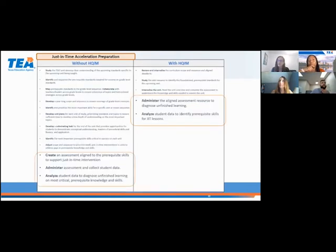A couple of additional things to call out is just the level of time and effort and content knowledge and support required to create assessments aligned to prerequisite skills, administer them, and analyze data in order to do a true learning acceleration just-in-time intervention approach. Whereas with high quality instructional materials, we can administer the assessments that are provided with a tool such as Equip, which I previewed with our Eureka Math materials, and analyze the student work in the platform that's provided.